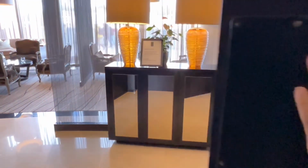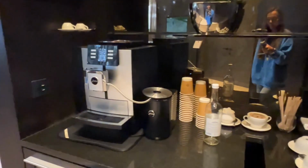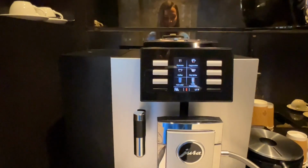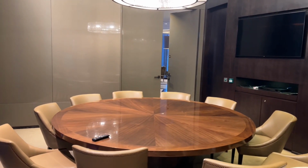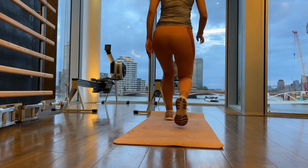This is the business lounge or co-working area of the building. It has a coffee machine. You can have different types of coffee here. Conference room, which I'm also using from time to time for filming my videos. There is also a cinema here. Cinema room, a private cinema, which I used once. And let me show you my absolutely favorite part of this building.